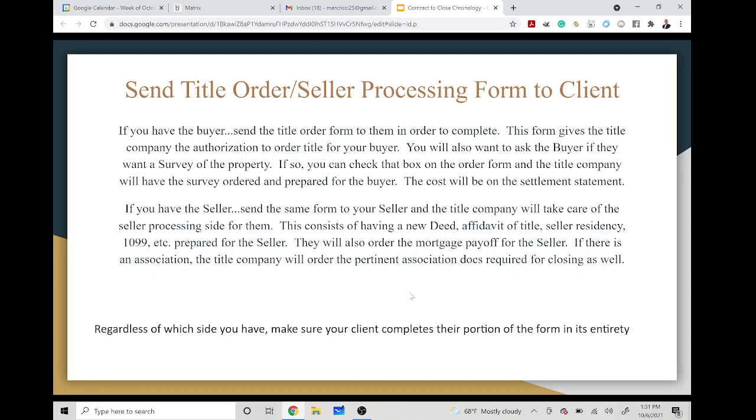Like I said, if there's an association, the title company will order the pertinent association docs required for the closing as well. But regardless of which side you have, make sure that your client completes that form in its entirety and get that over to the title company.